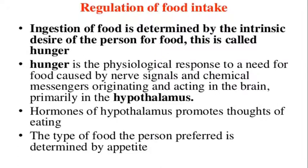So regulation of food intake, how is food regulated? How much food you're going to take, or how are you going to stop eating when you start eating? So ingestion of food is determined by the intrinsic desire of the person for food. This is called hunger. So hunger is the intrinsic desire of a person for food. So you have this desire to say, I need to eat. So that desire is called hunger.